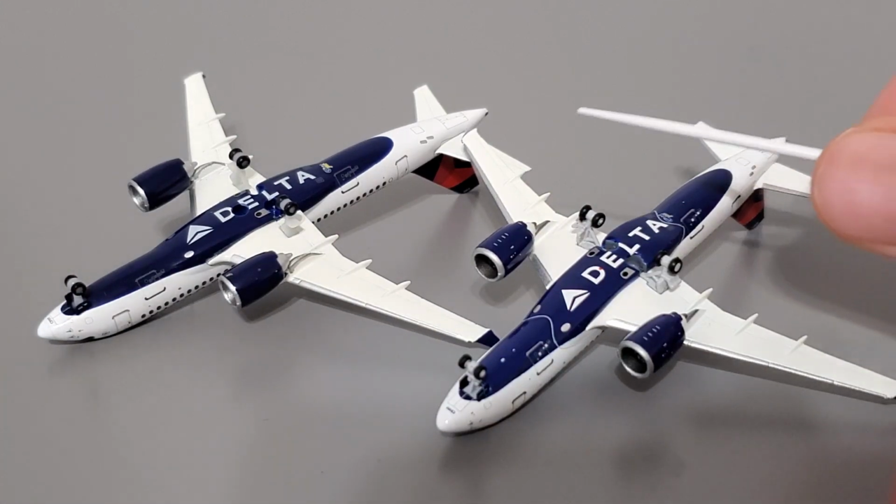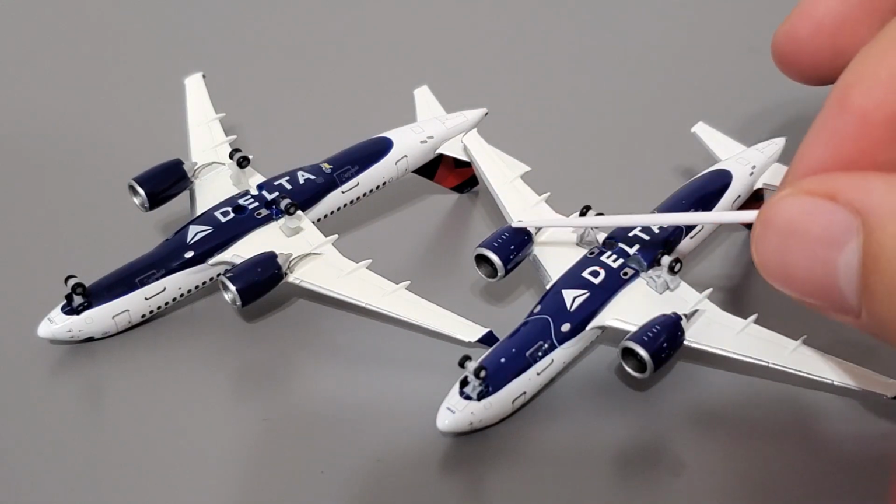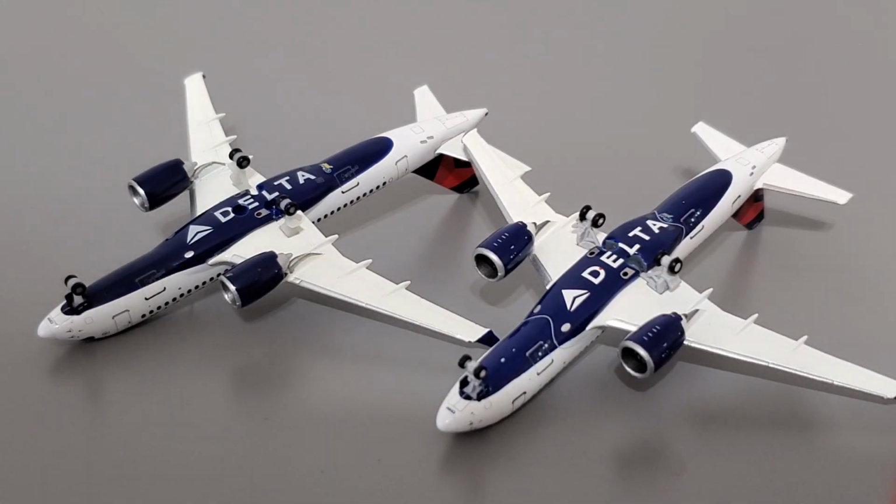You can also see it on the bottom of the engines. There's no printed detail on the 2018 example, and on the 2022 example, there is a lot more printed detail down there.